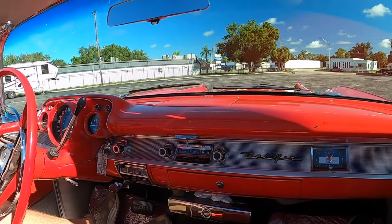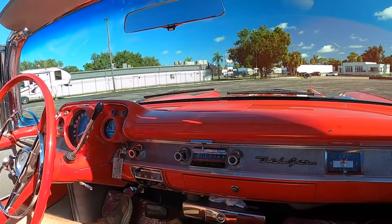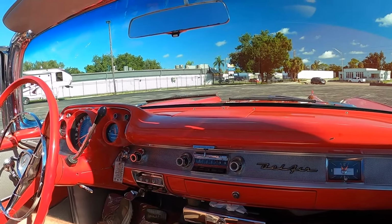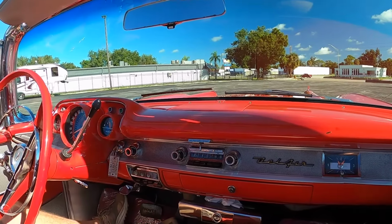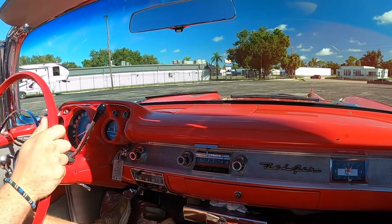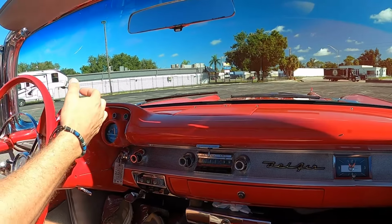Alright, we are in the '57 Bel Air Fuelie. An absolutely beautifully done car. Yeah, through and through. So very excited. We're going to take this down the road, see how she drives. We'll get it back, show off underneath it on the lift, and then we'll do a nice little walk around as well.